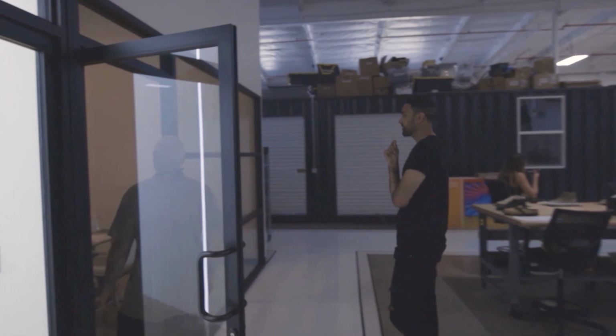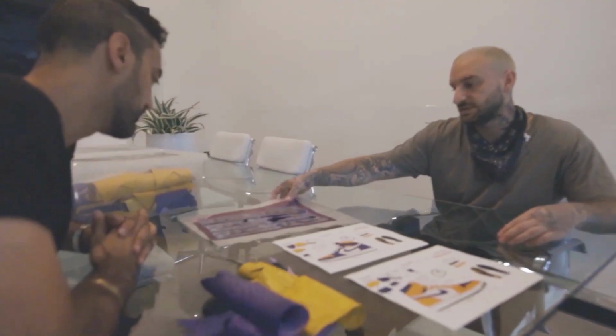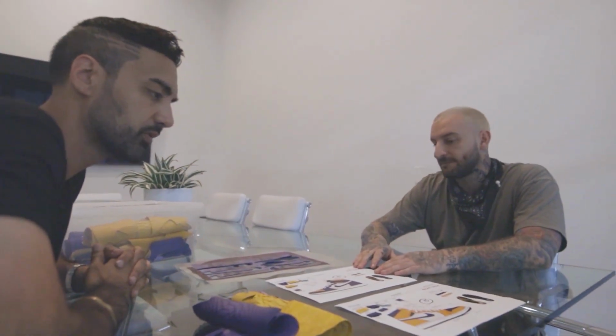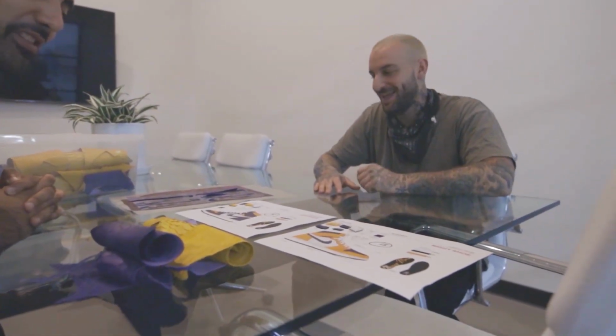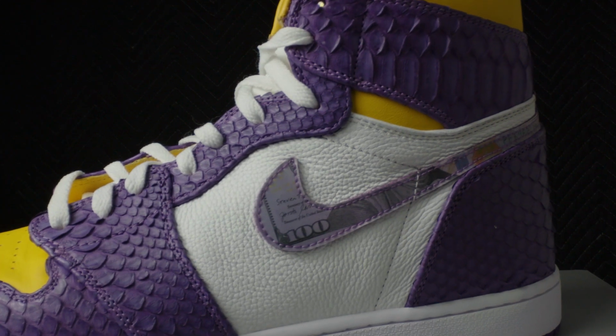We have the Money Man collab 24. This is part of the process where we use real $100 bills, and then we dyed them purple. Where do the $100 bills go in this shoe? The swooshes. Wow, that's awesome. Real $100 bills making swooshes. I love that.